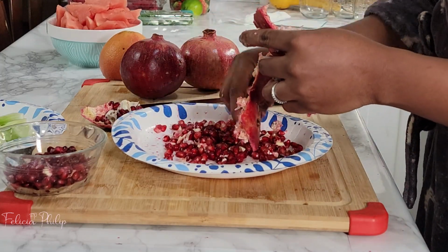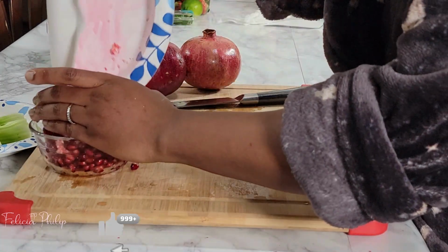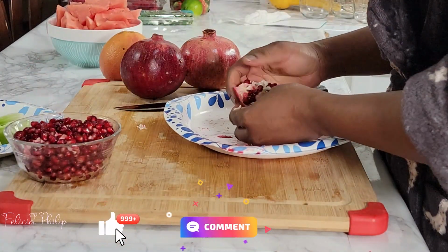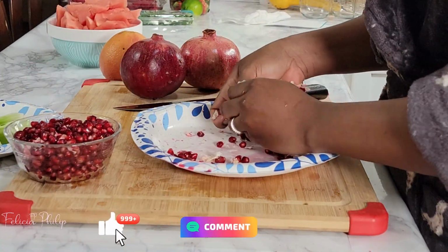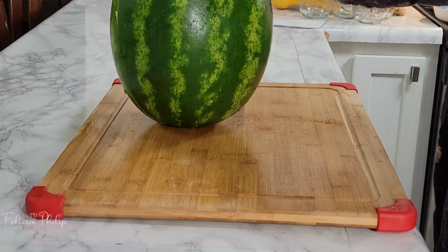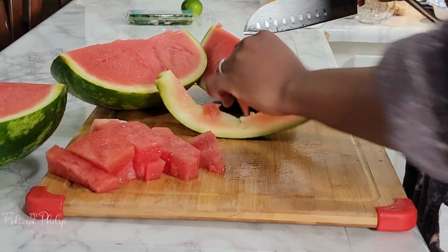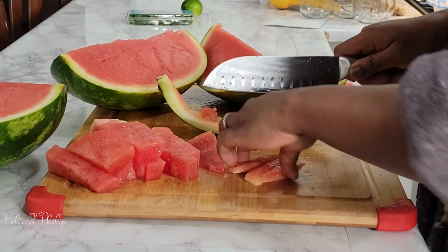Grapefruits are high in vitamin C. Pomegranates are actually sweet. I like them. This is one of my favorite fruits. I'm also going to be adding watermelon to this juice, and watermelon is naturally sweet. I got the seedless ones.